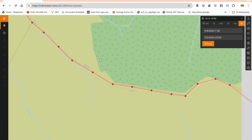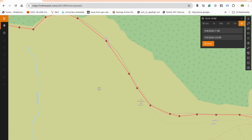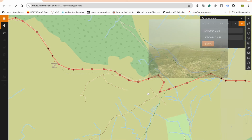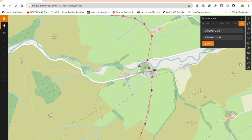Again, I'm interested because we did stop there a little while. I thought it might have dropped another track point in, but it didn't. And then it was a wet old haul as we made our way to Ingram. So skirt around there. We made our way to Ingram.